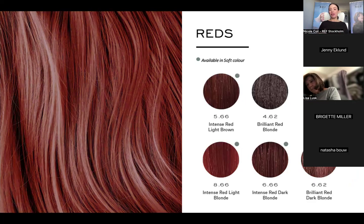Our reds truly are very beautiful. And what's great about them is you also have the mixing capability to take your red, turn it into more of a copper red, or even to a red violet. So because of the red that we do use in our shades, you have full capability to be able to shift the exact tonalities to where your or your client's end result is lying.